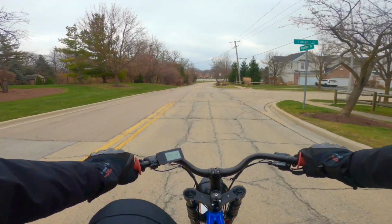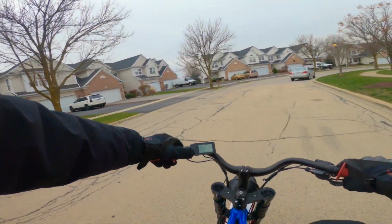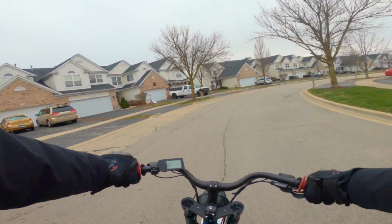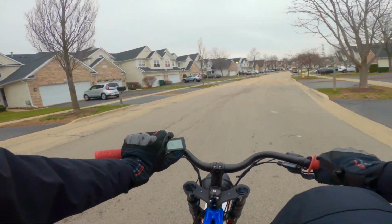Yeah, we got no juice left. I am on manual override. That's doing nothing. Now we're pedaling this thing like a bicycle. Might as well shut it off at this point.